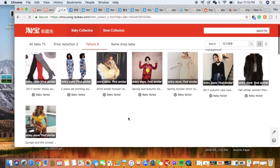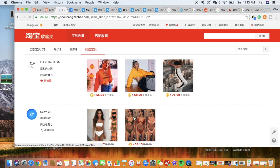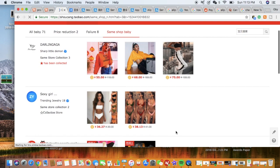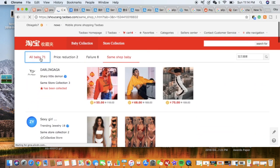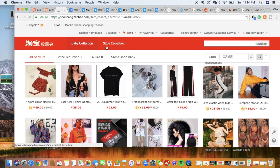And then you have the same shop baby. So if you have items from the same shop within your favorites cart, then they group them together and let you know, hey, these items are from the same shop, which can be useful. So we're going to go back to all, explore different tabs. These are your favorite shops. I only have two in here.